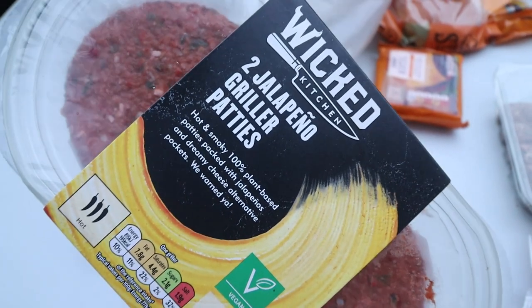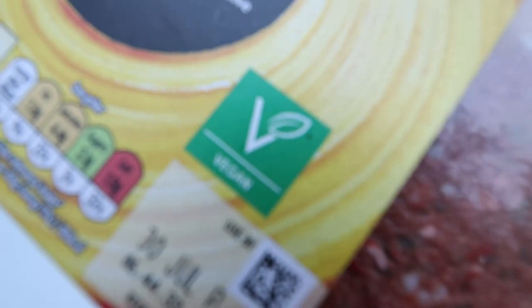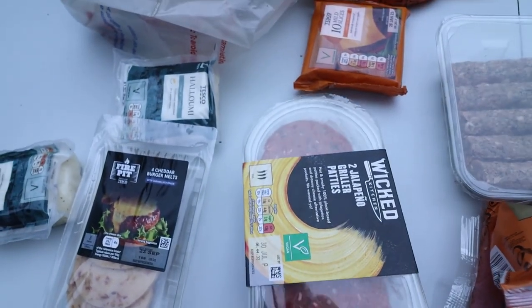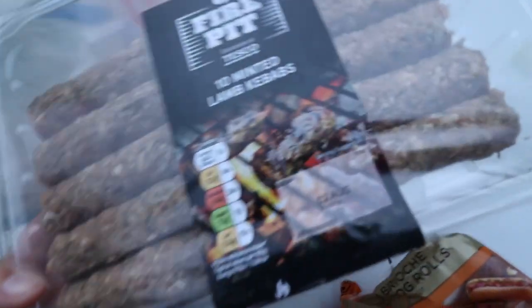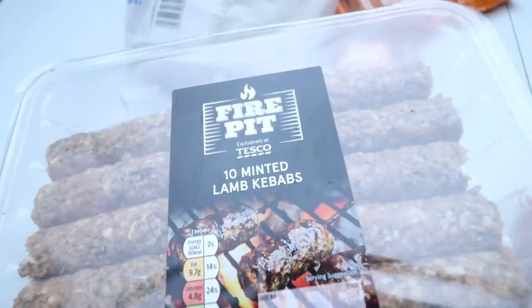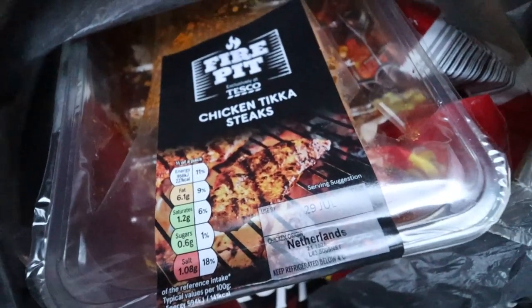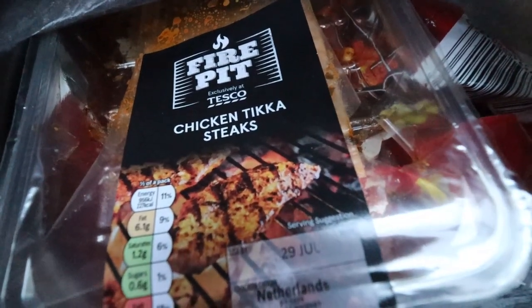We've not had these ones before. Oh, no. Duh, it says vegan right there. What a muppet. Not that we're actually vegans, because we're not, but we do like a vegan burger every now and again. Obviously we're not vegan, because here we go. We've also got these lamb kebabs. Delicious. I'm having to show you this in the bin bag, because these are currently on the barbecue. We've also got some chicken steaks as well.